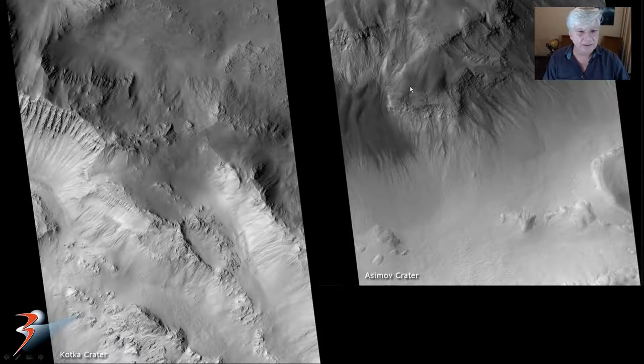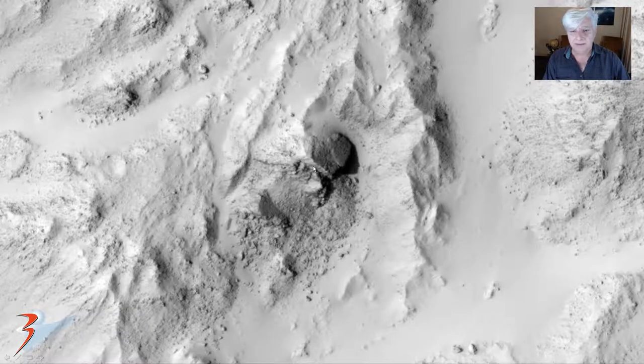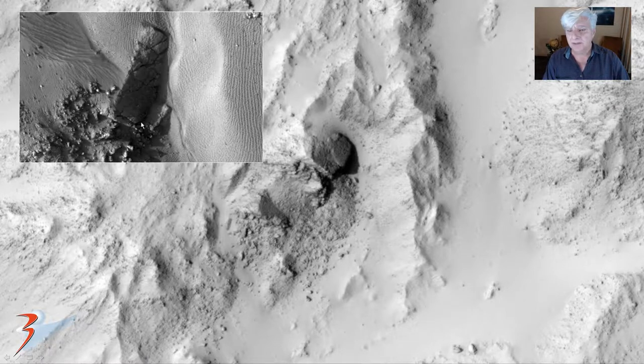So check it, these signs of previous water flow or liquid flow, yeah, and there, guys. And if you've watched my previous video about the megalith or monolith found in Asimov, it's there, guys. And in this Kotka HiRISE, we found what looked like more of these massive blocks, possibly megaliths, monolith type, very similar to that found in Asimov, guys.